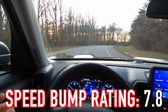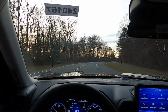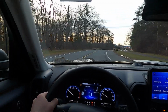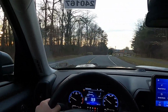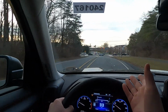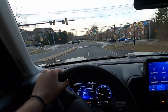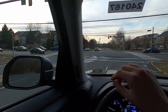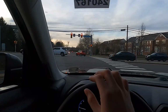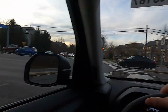I'm gonna give it a 7.8 on a scale of 1 to 10. It kind of is firm-ish over the speed bumps. However, just in day-to-day use, I think you'll appreciate that suspension, because it's very good going over just regular bumps here on the road, and then it also handles pretty well. Like you may notice, there's really not all that much body roll, which is very good if having to do a high speed maneuver. And then here's a nice little acceleration on to the roadway.